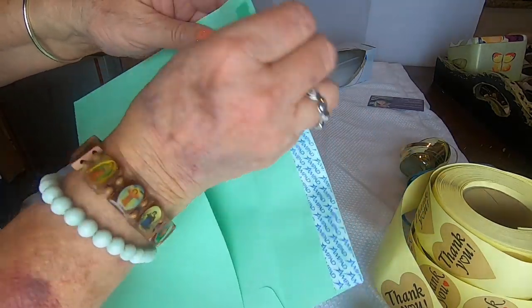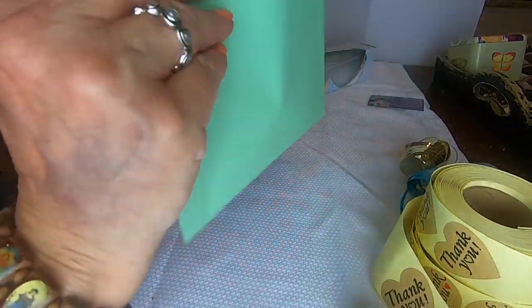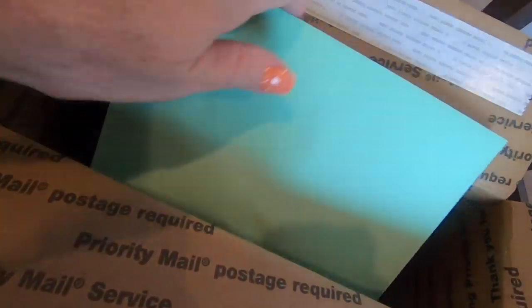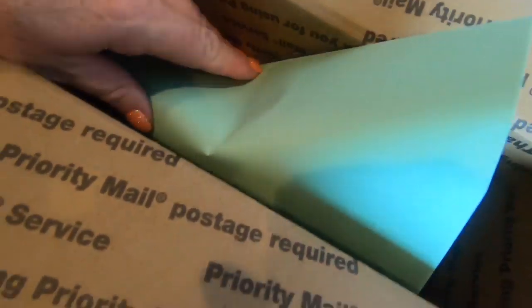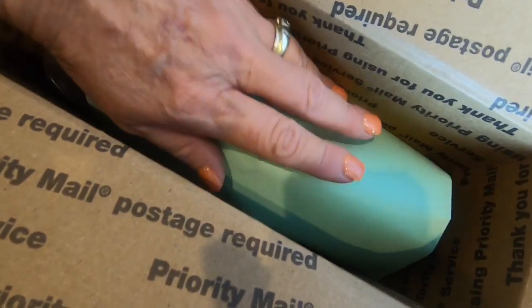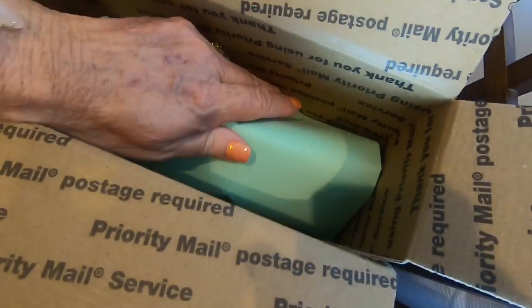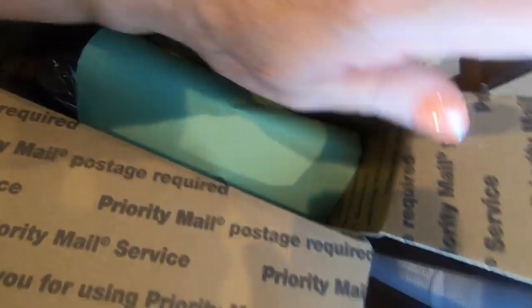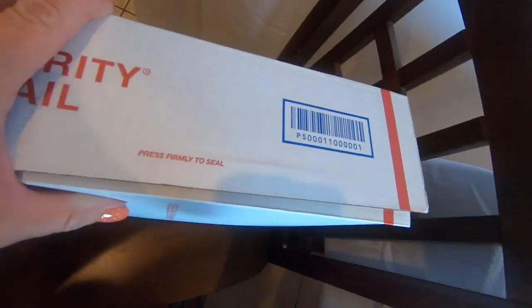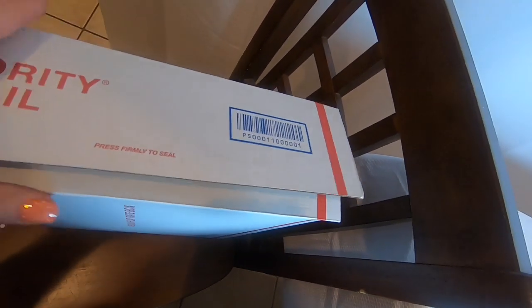And we're going to pull this off to seal it. And then let's come over here and I'm just going to place that down on the very top of the box, kind of push it down a little. Oops, doesn't want to stay down. And then we are going to get this one filled up. Okay, you guys, so that is all of my orders going out tomorrow.